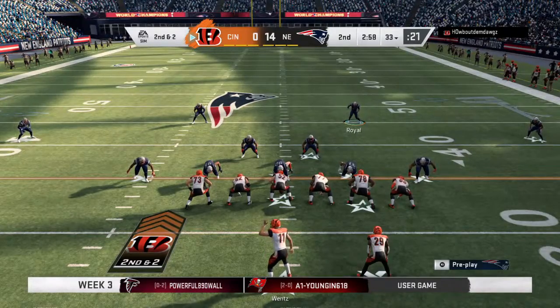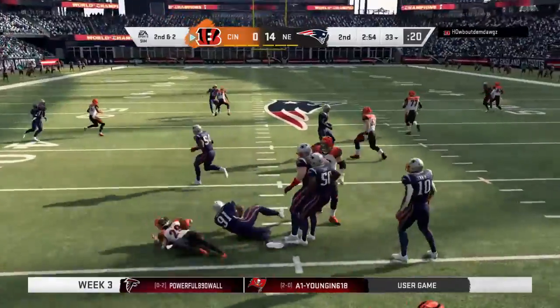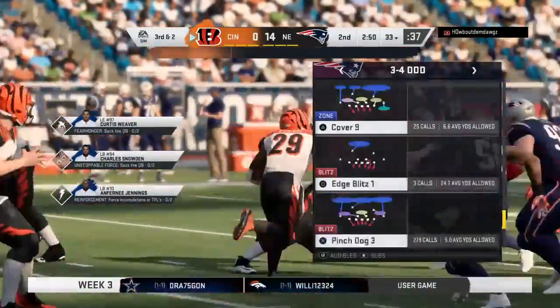Here's a 2nd and 2 now from the 33. They'll run it now out of the gun. And he is met in his tracks behind the line of scrimmage.